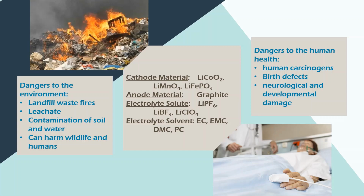With the electrolyte solvent chemical substances, combustion produces carbon monoxide, and so contamination of alcohol and other organic substances through skin and respiratory contact can cause irritation to the human body.